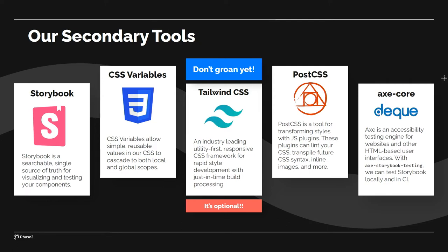And then Tailwind. We've used Tailwind for like 5 years, and there's a lot of things about it we love. We don't actually use the utility classes in our component markup. We only use them as @apply in a CSS file themselves.